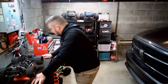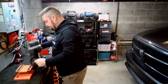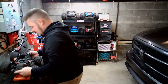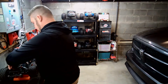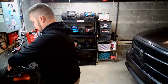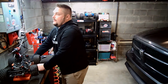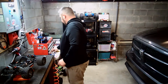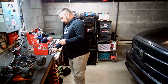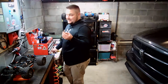Yeah, I don't know why they use that crappy foam on the 6S. I don't like it, though. That's all I know. Because it basically makes you got to silicone the thing now, and then whenever you got to work on it, you got to rip all the silicone loose. Well, they sent me at least some fancy EXB stickers.